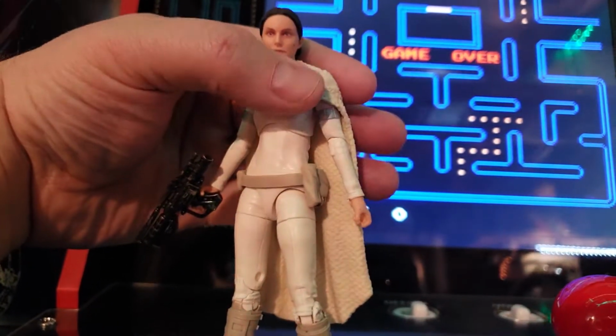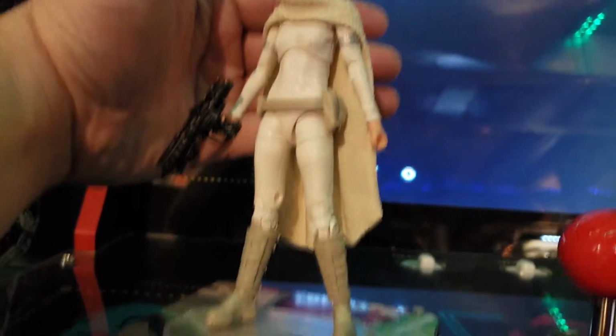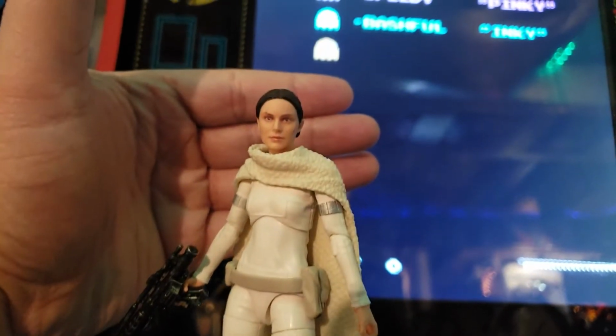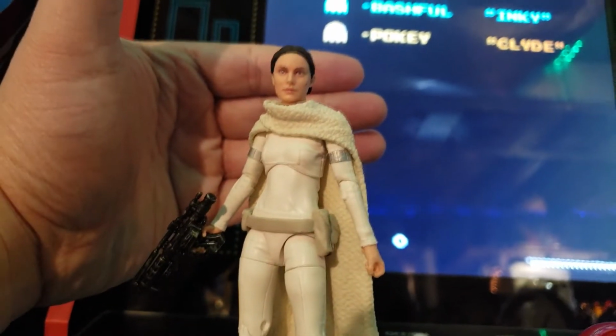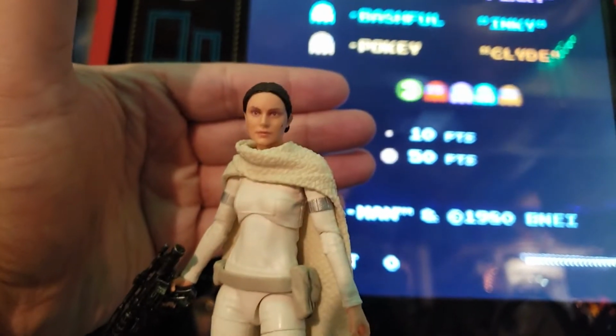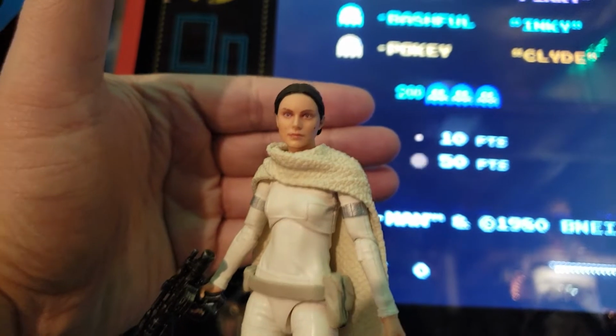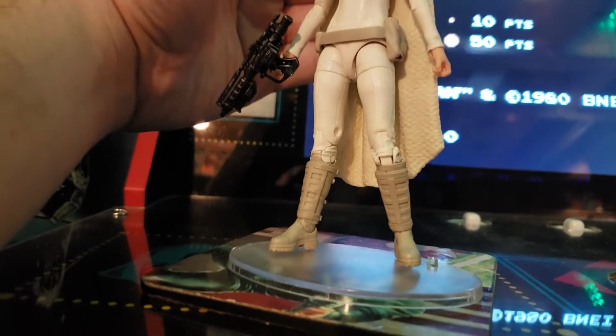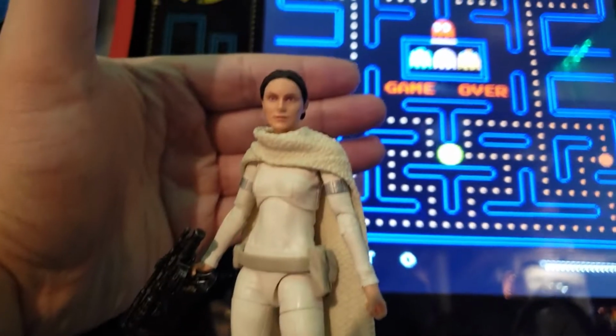There is no soft goods on her. She is all plastic. She's a little hard to stand. I have her on a stand here so I could get her into more of a casual stance. I suppose I could stand her if I jacked with her joints and got her in some weird funky kung fu pose. I could get her to stand on her own, but I just wanted her in a real candid pose like I have her here. So she is on an action figure stand, which she did not come with, but yeah, she does look really damn good.